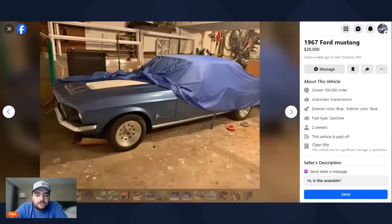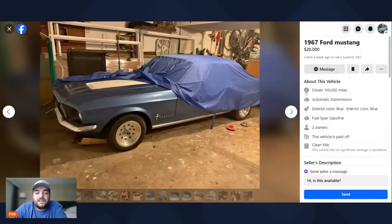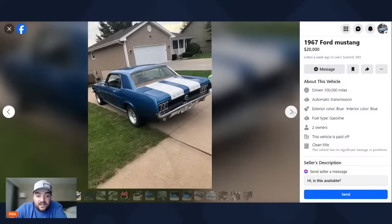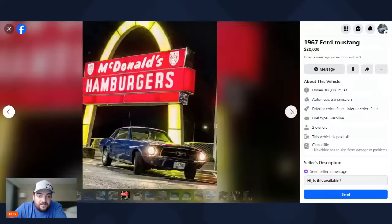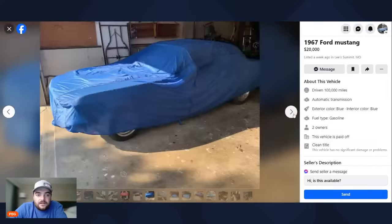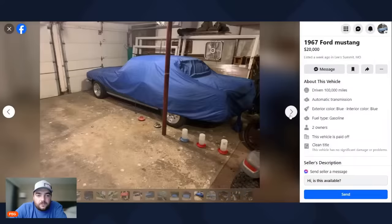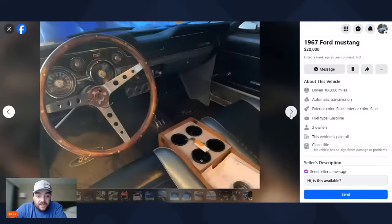Oh, here's a really good one, too. I've seen this one lately. So, 67 Mustang, $20,000. That's 20 grand for this car. For this glorious piece of shit. Now, he's got the McDonald's sign. That's something. Oh, pressure washing simulator going on here. But, yeah, okay, so you're missing pieces off of it. 20 grand is going to get you a finished coupe Mustang. And then, most importantly, if you look at this one, it's nice.